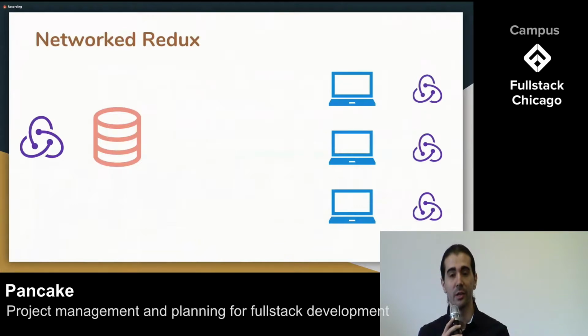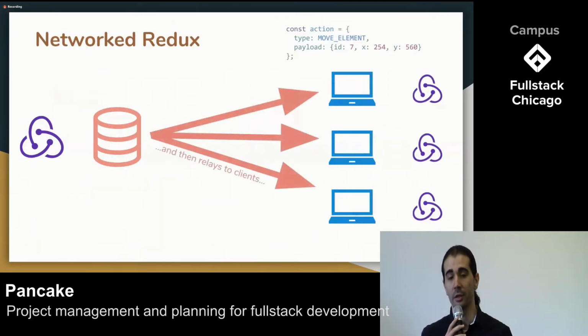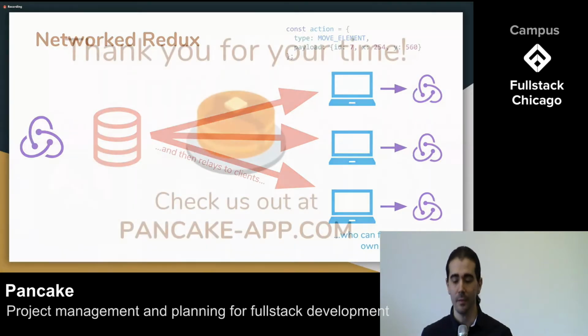So we did this using a concept we were already familiar with, Redux for front-end state management, and applying that to the back end. When a user makes a change to the diagram, rather than dispatching an action to the local Redux reducer, the action is serialized and sent to the server over WebSockets. The server receives the action, verifies it, dispatches it to its own reducer, and then relays it back out to the other clients so that they can update their local state in lockstep.